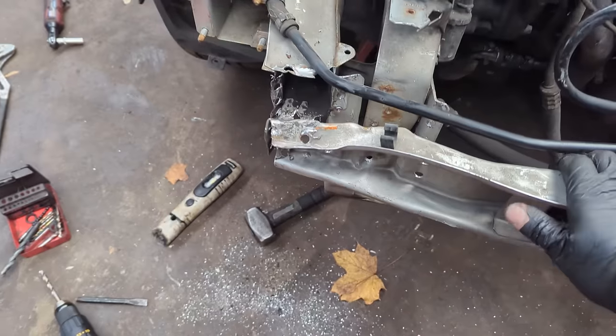So after about half an hour and about 30 different welds, I've managed to undo the front panel from the car, and that's only one side, and that doesn't include all the bumper mounts and everything. So let's show you. So there we go, that's all loose.